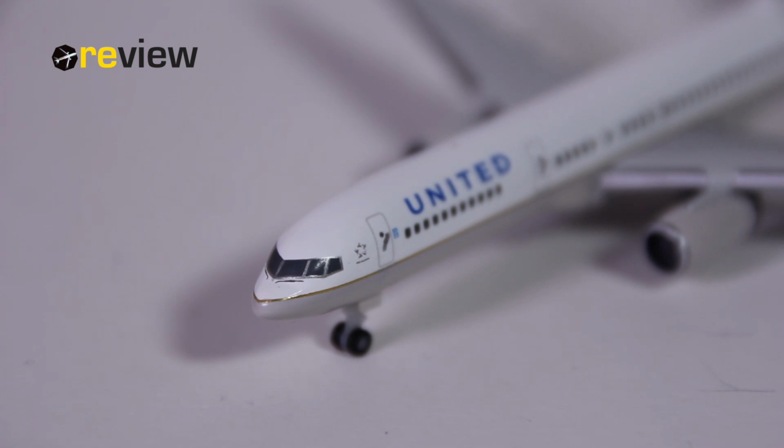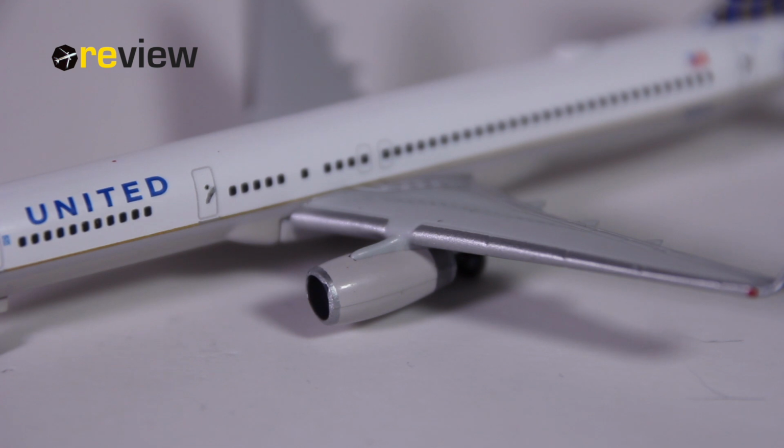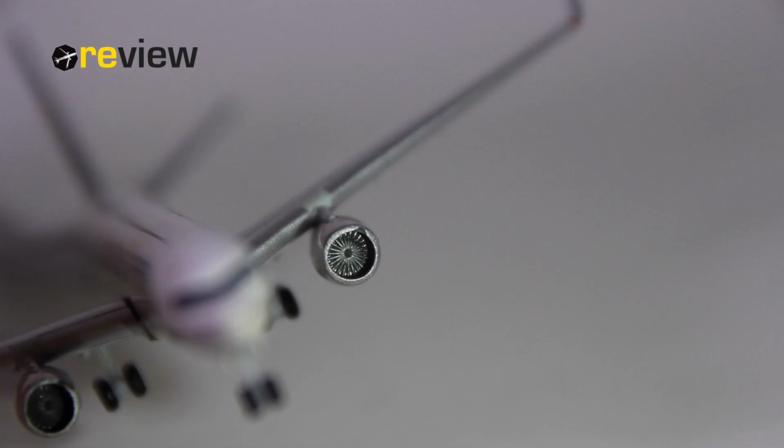And then we do also have the window wipers printed on. The engine nacelles have been given this grey beige coloring, just like the belly of the aircraft. If we look into the engines, we can then see the engine fan blades.